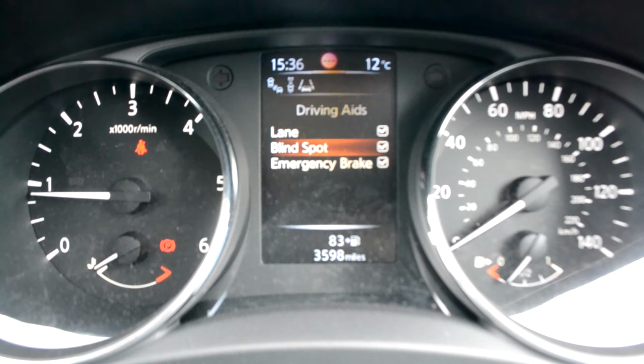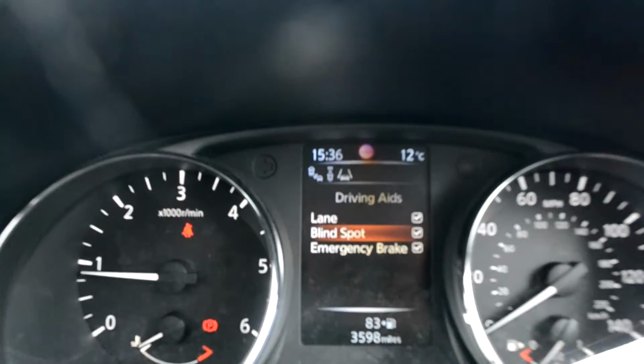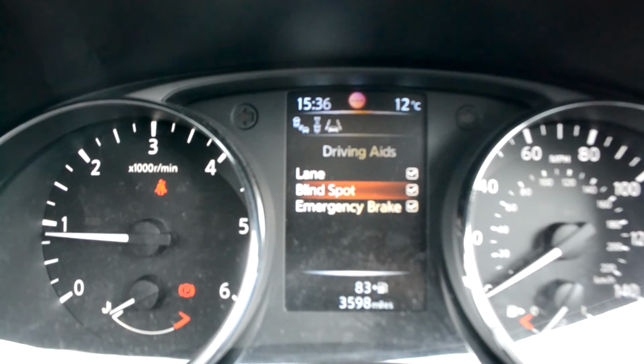Then we have blind spot. What this is, blind spot monitoring. So obviously in the car we do have blind spots. This will beep if you do miss a hazard that you can't see in your blind spot.